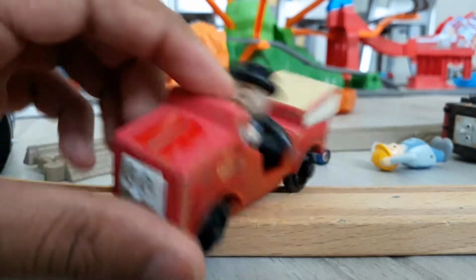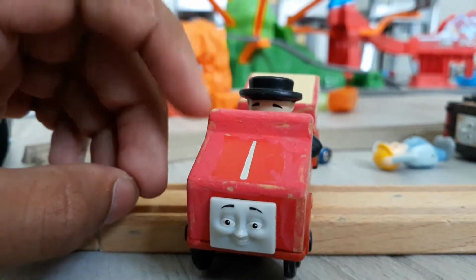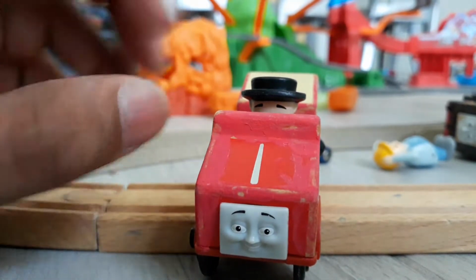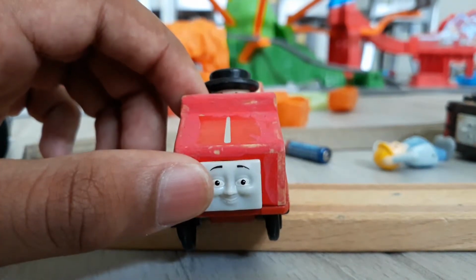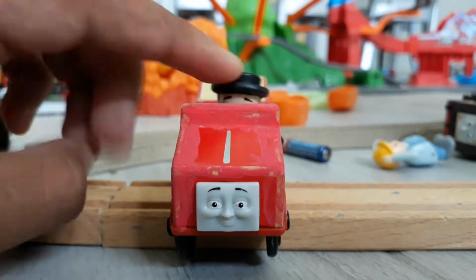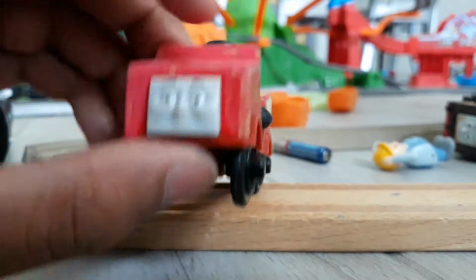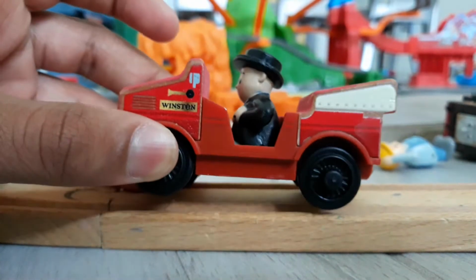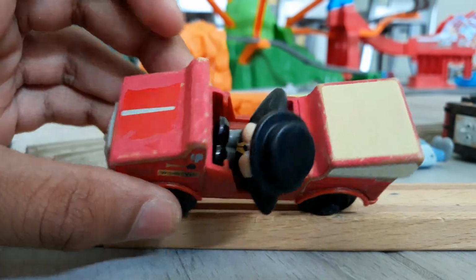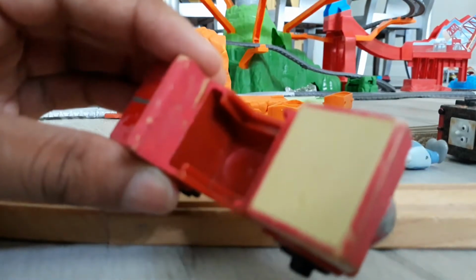So yeah. And I don't even know how bad the wood on the sides was, but okay, so back in 2019, in this year that we're on, I just detailed one of the sides on Winston, as you can really tell. Just let me remove Sir Topham Hatt. Yes, as you can really tell, I really detailed it.